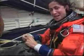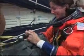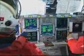Here we are down on the mid-deck. I'm still sitting in my seat, just getting used to my new space legs, I guess. And we're back up in the flight deck, so I'll hand it over.